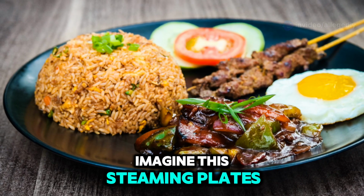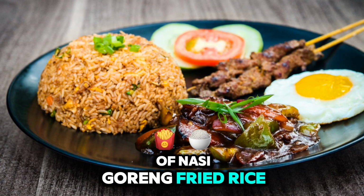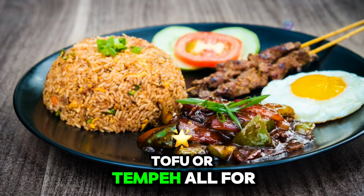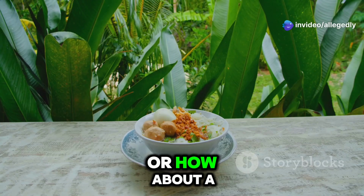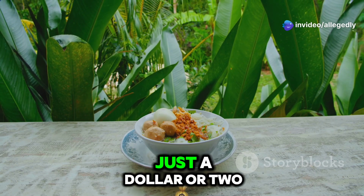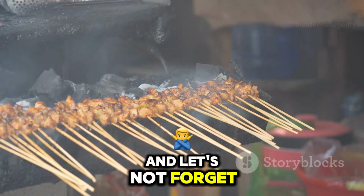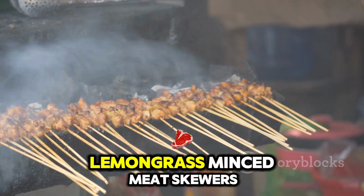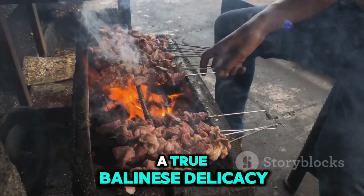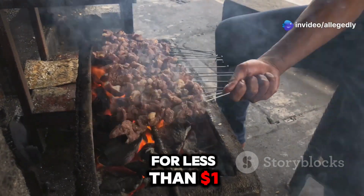Imagine this: steaming plates of Nasi Goreng, fried rice, loaded with veggies and your choice of chicken, tofu, or tempeh, all for around $2. Or how about a hearty bowl of Mie Goreng, fried noodles, bursting with flavor for just $1 or $2. And let's not forget about the iconic sate lilit, minced meat skewers slathered in a rich, savory sauce, a true Balinese delicacy for less than $1 a stick.